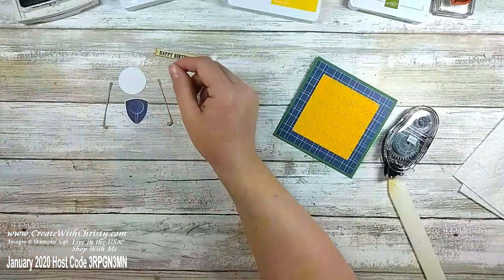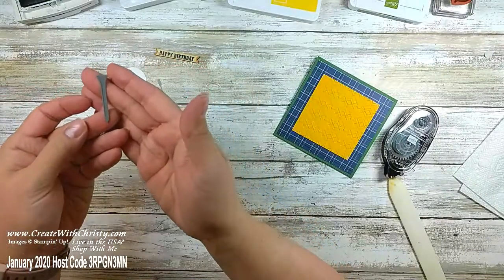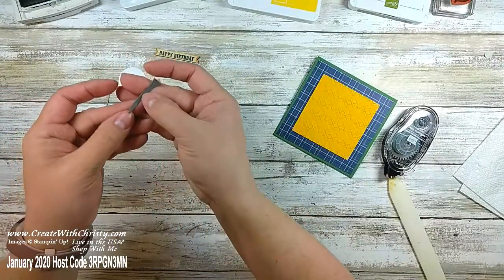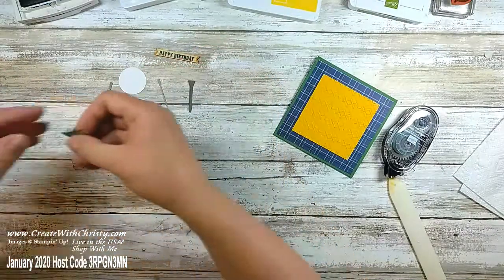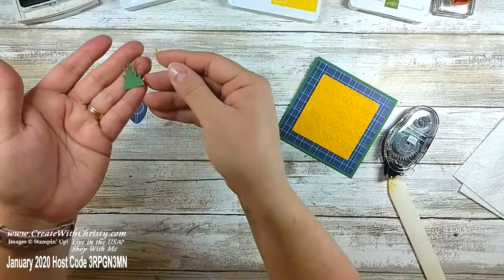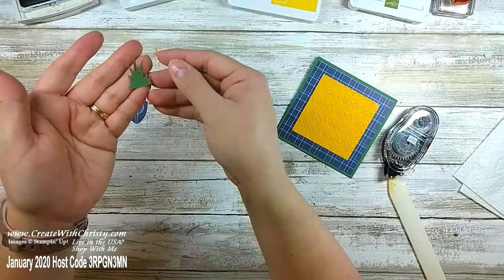And then I'm going to use the T, and I like how the T has a little embossed line here, makes it look a little more realistic. And a blade of grass, and it's got some detail to it too. I don't know if you can see that in the video, but it's pretty neat.